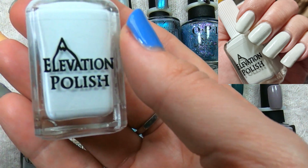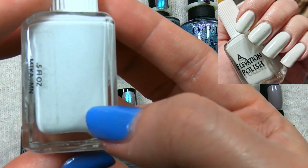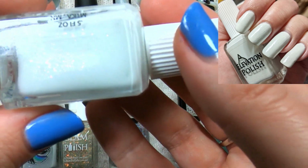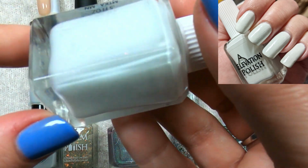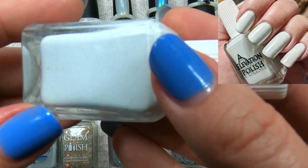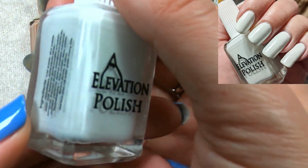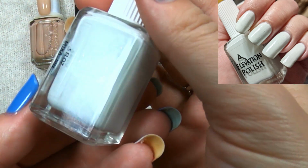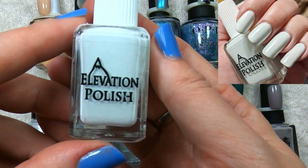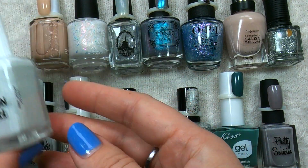It looked like a basic white cream, which, as I said, was a bit on the disappointing side since I was really hoping that that would sort of pop, even if subtly. And honestly, for myself, I didn't see it. Let me know if you did, if you own this polish. Formula-wise, I mean, it was great. I don't remember if I used 2 or 3 coats, but other than it coming across on my nails as just a white polish, it didn't quite live up to my hopes for the polish. But like I said, the formula wasn't bad. So again, this one was Elevation Polish Yeti Hugs Feels So Close.